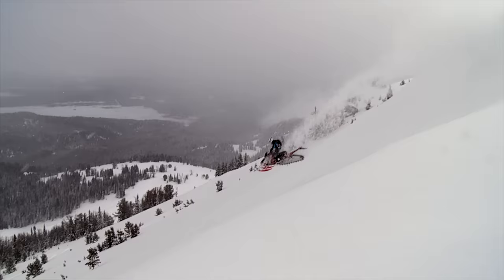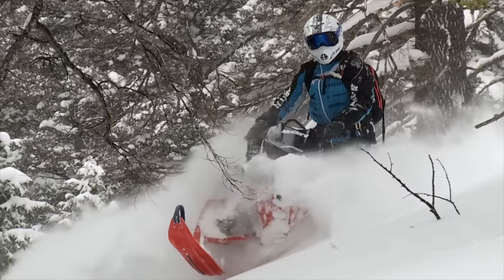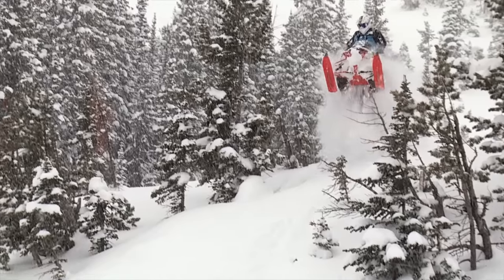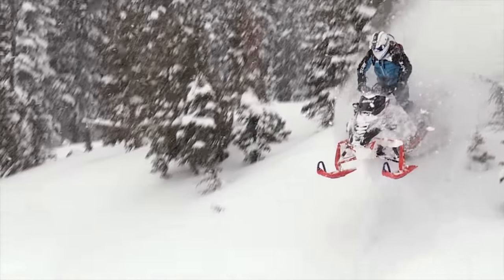Rob and Dave are awesome guys who love to have fun themselves, but also love to see other people enjoy the backcountry and develop their own high altitude riding abilities. You simply couldn't ask for better guys to ride with.